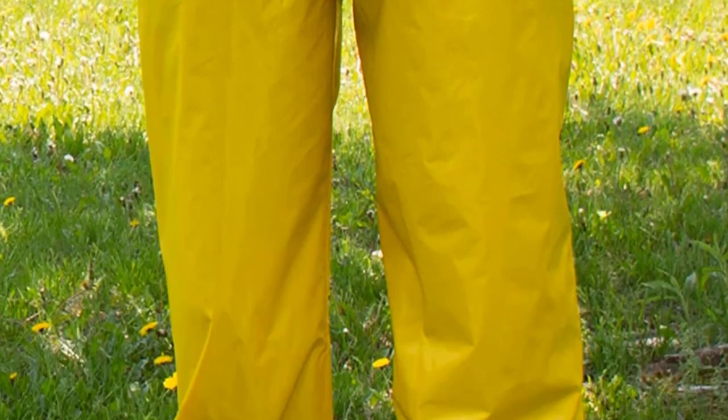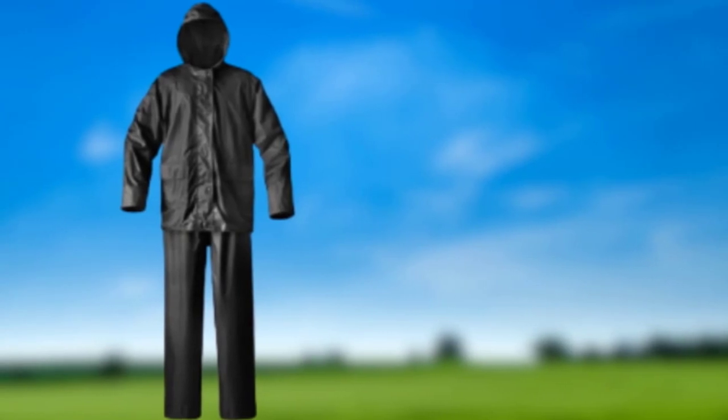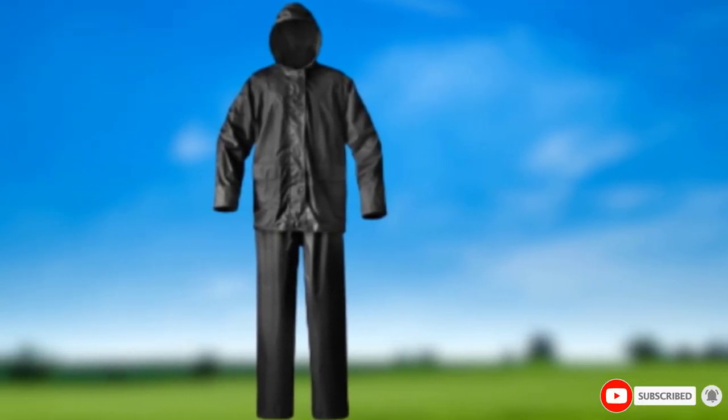While the overall suit is effective, the snap closures are not as efficient against moisture as standard elastic. For this reason, this jacket is best in lighter rain and short-lived storms.